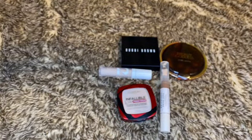Yeah, about a week. I really do like it. I've been using it with the blush. I got it at the same time at Ulta. So let's move right along.